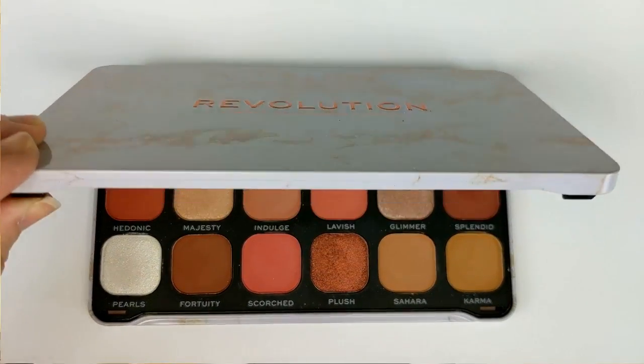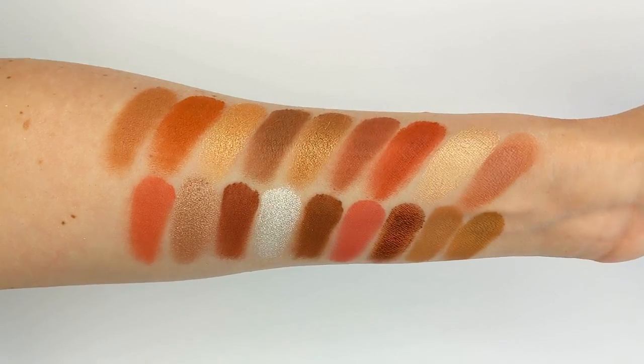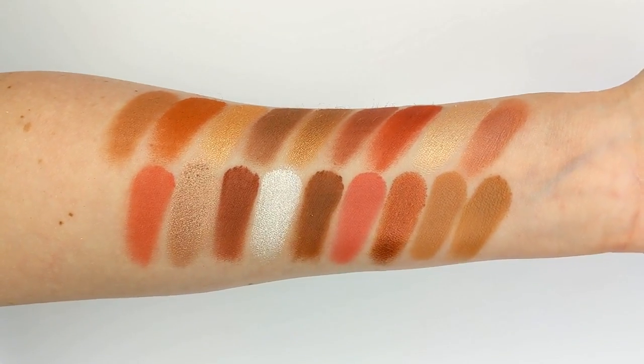And then the last palette is Decadence, and this one I would say is the only one that's mostly warm toned, but it is a really beautiful palette if you love warm neutrals. And again, the formula is just so amazing. If you love warm tone looks, I think this one is a really great option as well.